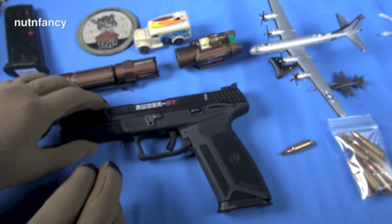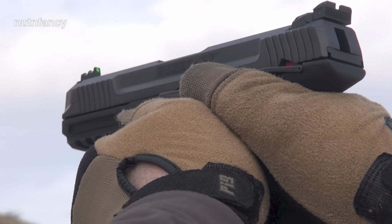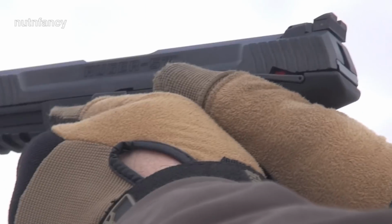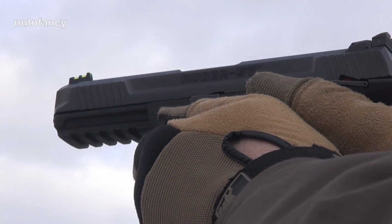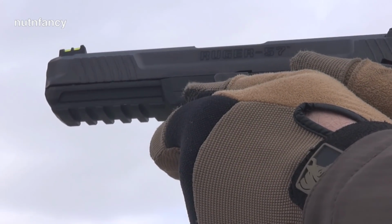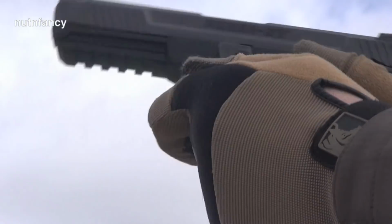Back to the Ruger 57. Yeah, we would absolutely buy this gun. We are going to buy it. It is going to change the face of the 5.7x28. Mark our words. Do you think that's an exaggeration? Totally. You think it's an exaggeration? No. I think that's exactly what it's going to do to the market. A lot of people are going to buy this gun and watch what happens.